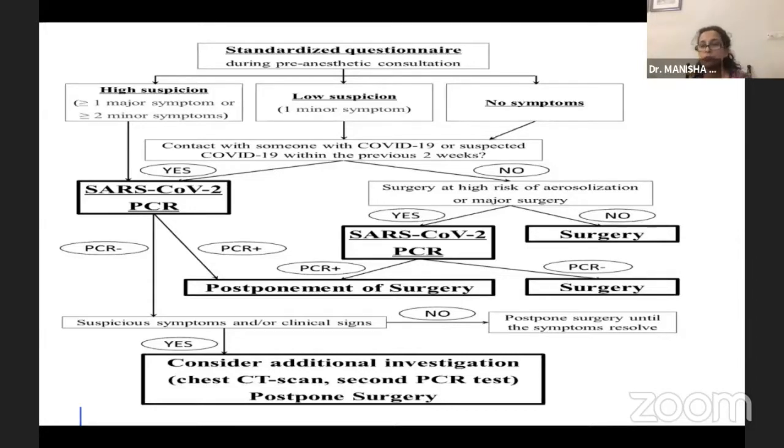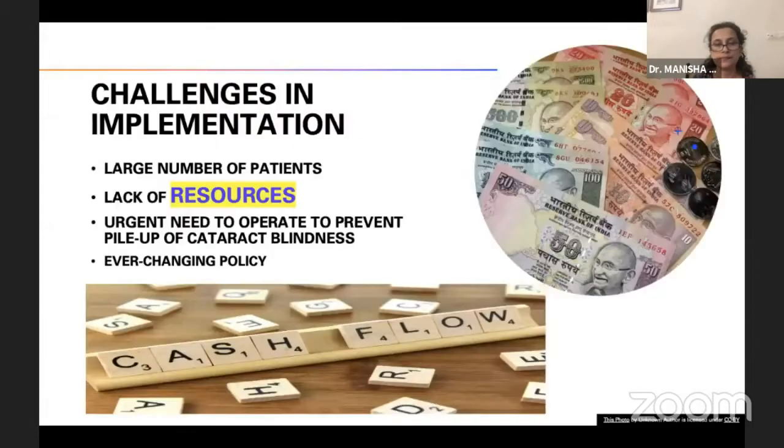In our country, we have to consider the paucity of testing kits and the paucity of PPE. So please be very careful to save yourself and the patient and not to give in to pressure, while at the same time not depriving someone of the surgery that they so require. This is what has been followed by the task force, and it has proved to be quite effective.